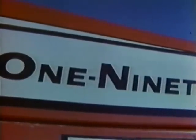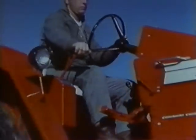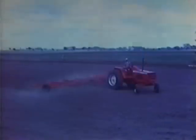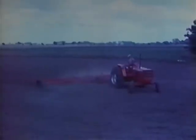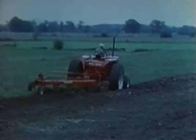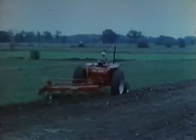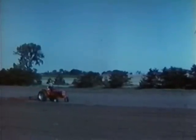Does the 190 answer? I'll say. An Allis Chalmers 190 or 190 XT tractor. They answer in the field. An XT answered my question of, will it do the job I want it to? A 190 or 190 XT is the answer for every farmer who's looking for a versatile and dependable tractor in their power classes. The only question I have now is, why don't more farmers find out about them?